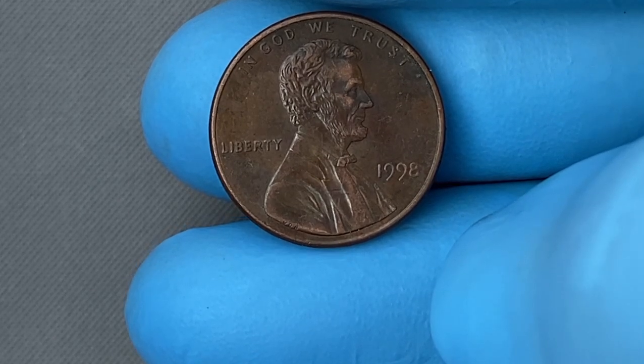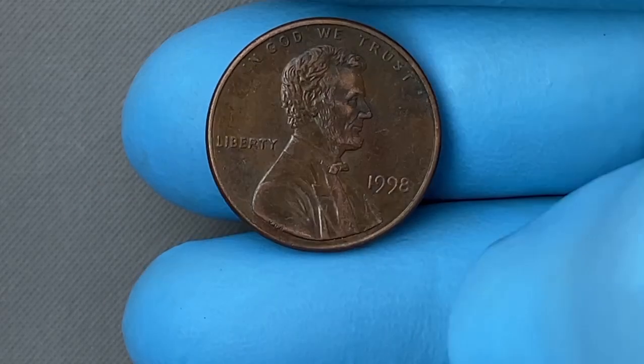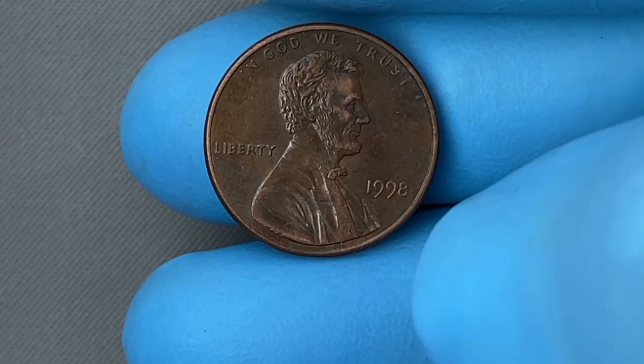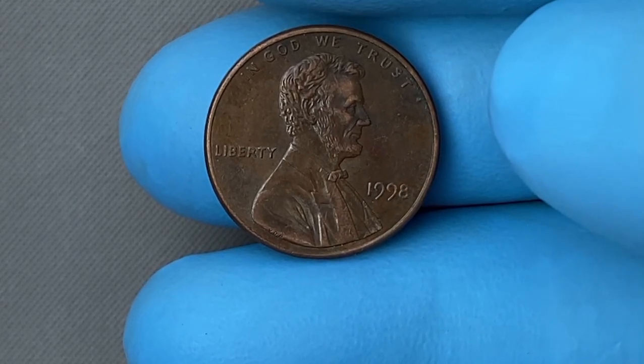Then, inspect the overall condition of the coin. Is it in great shape with little to no wear? A coin with sharp details and no signs of use is going to be worth far more than a worn-out penny. If your 1998 penny looks nearly brand new, you could be sitting on a valuable piece of history.